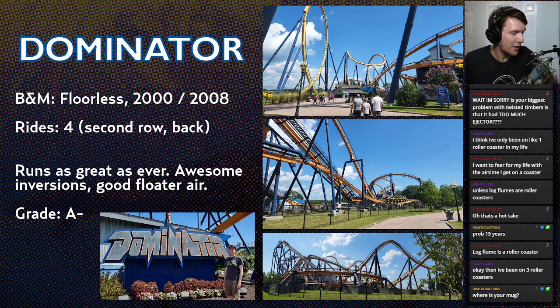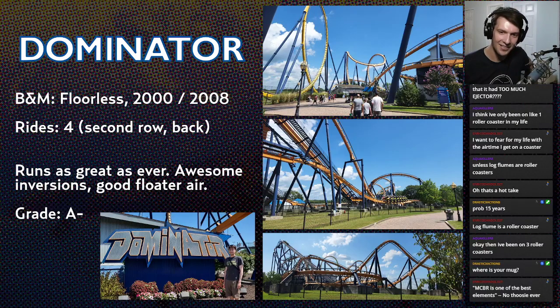Oh, where's my mug? Oh, that's right. We did get a mug. Jordan bought me a Dominator mug. They were on sale too. I think it's in the dishwasher right now. I haven't used it yet.